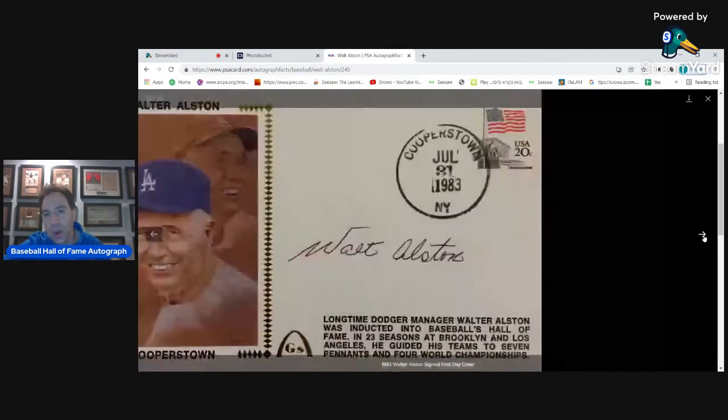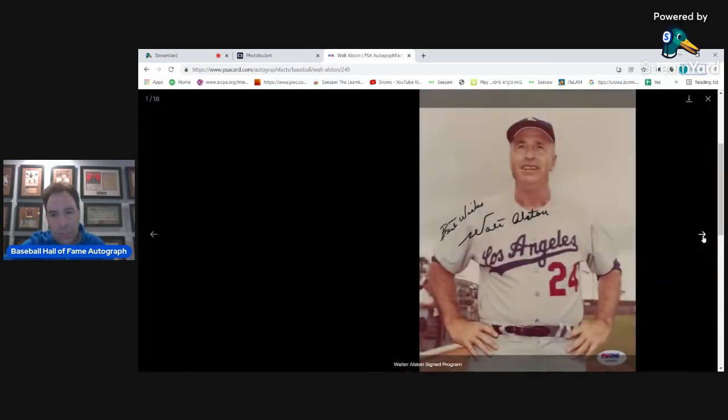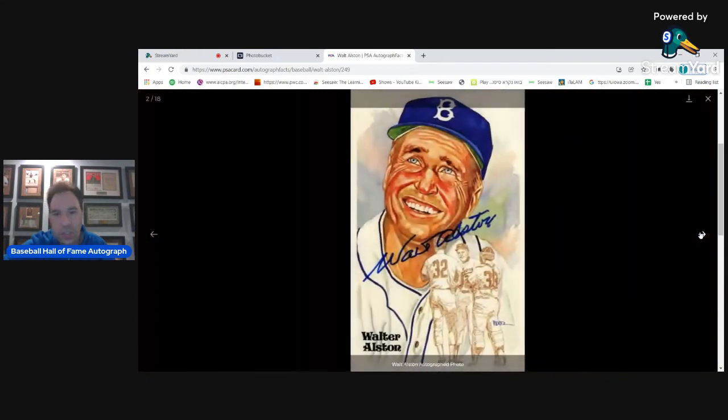That's something you want to look for later in life, especially if you're going after a signed Hall of Fame postcard, or a signed press steel. This looks like a later in life one. It's very shaky, two strokes on the T. Still good. Obviously, it's good. It's in the PSA database.